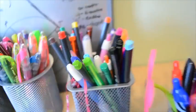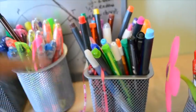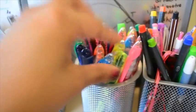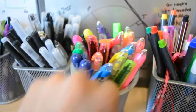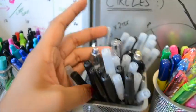It's not even healthy. So in my next little container here, I have all of my colored pens. Like I said, I have all these pencil cases grouped into different categories. So this is all of my colored pens. In my next one here, I have highlighters. So I have tons of different kinds of highlighters. In this next one, I have just regular black pens.